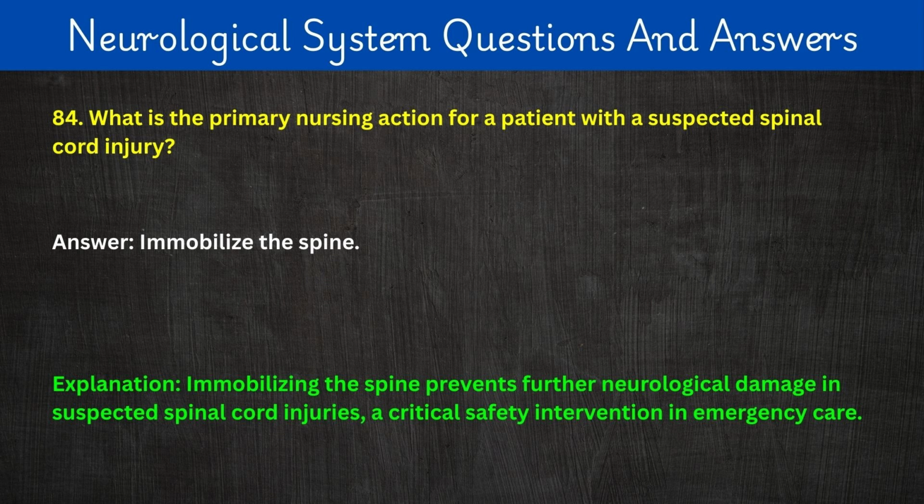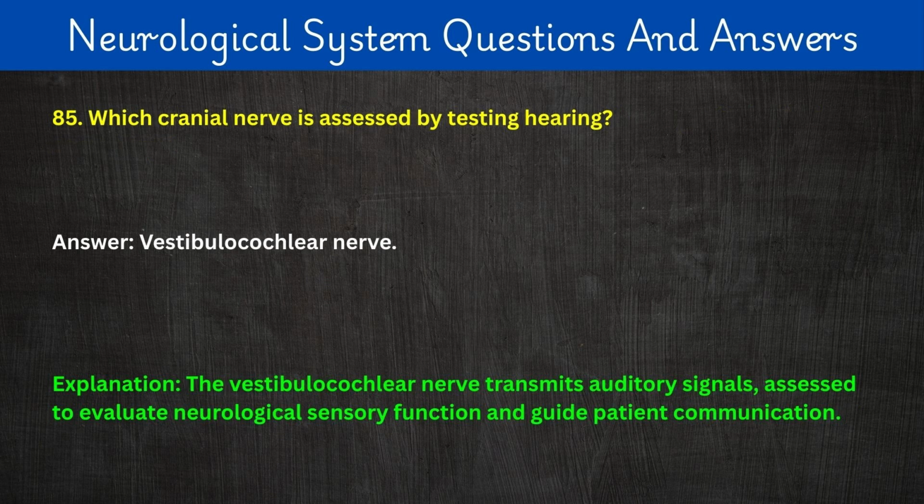84. What is the primary nursing action for a patient with a suspected spinal cord injury? Answer: immobilize the spine. Explanation: immobilizing the spine prevents further neurological damage in suspected spinal cord injuries, a critical safety intervention in emergency care.